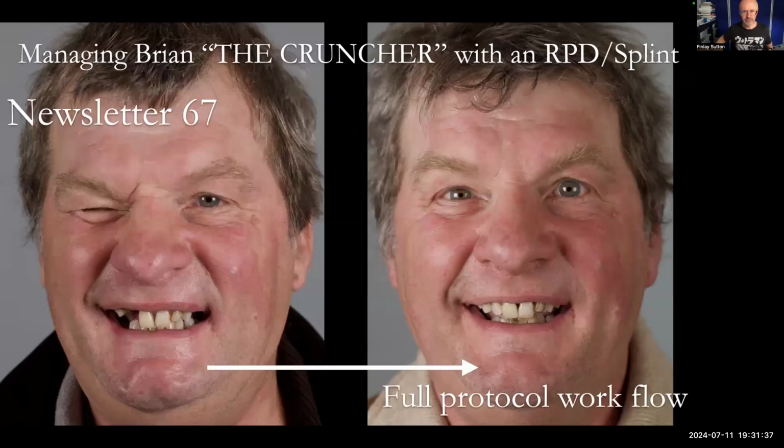I'm going to talk about this case tonight. This is Brian the Cruncher, one of these really tricky cases where he's really heavy on his teeth and got some issues.